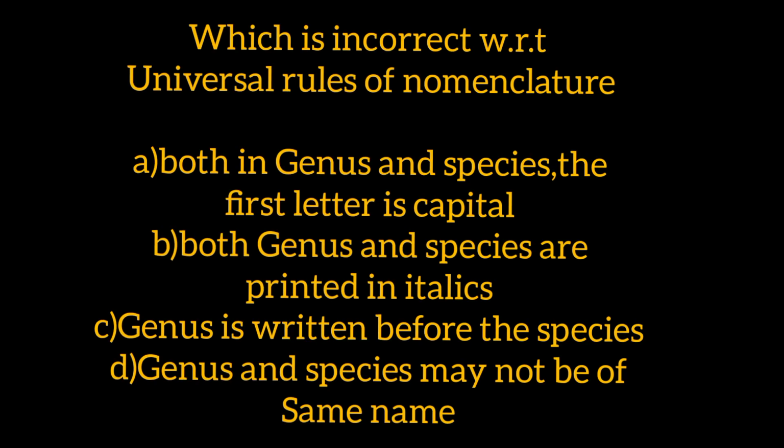The next one, which is incorrect with respect to universal rules of nomenclature? The options are: both in genus and species, the first letter is capital. Both genus and species are printed in italics. Genus is written before the species. Genus and species may not be of same name.